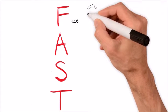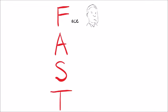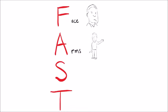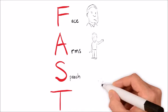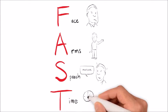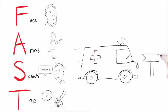F is for face. Is their face drooping on one side? Can they smile? A is for arms. Is there weakness in the arms? Can they lift them both up? S is for speech. Is their speech slurred? T is for time. If you spot any one of these signs, then it's time to call an ambulance.